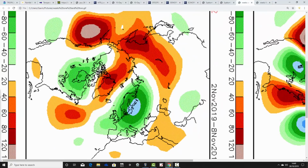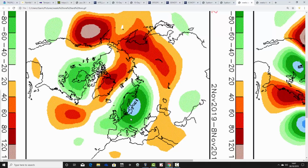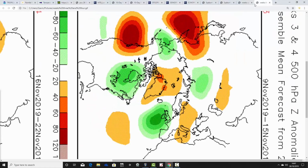But then all change. Look for week 2, and it's all changed to very unsettled weather. This is the 2nd to the 8th of November. Deep trough of below average heights over to the east of the country. Blocking continues around Greenland to the North Atlantic. We'll be bringing in cold northerly type winds, but we're also unsettled, so cold and wet there from the 2nd to the 8th of November. Could be substantially wetter than average.